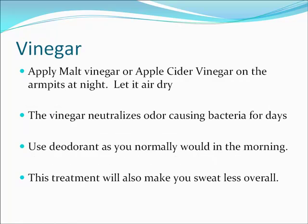Next is vinegar. Applying malt vinegar or apple cider vinegar on the armpits at night is part of another awesome armpit odor treatment. You want to do this after drying off from the shower. Make sure to allow the vinegar to air dry, and in the morning you can apply just your regular deodorant as you normally would. Much like the lime treatment, the acidity in the vinegar is going to neutralize that bacteria that clings to your body's apocrine glands. These three treatments work well, there's no doubt.